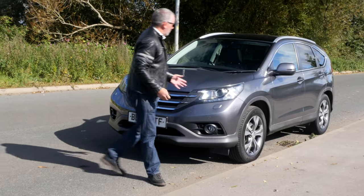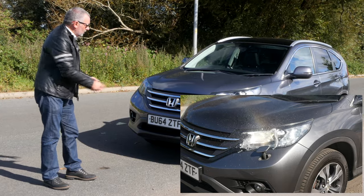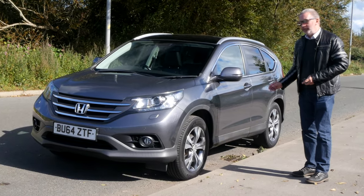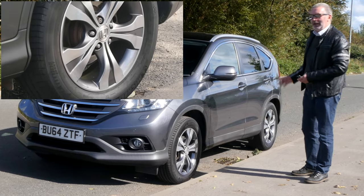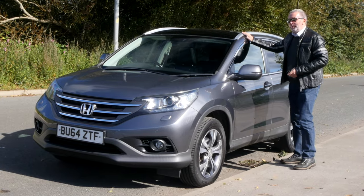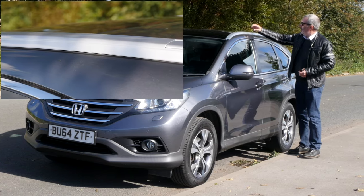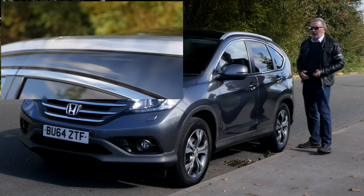So it's got the chrome Honda grille, xenon headlamps, high pressure headlamp wash, the front fog lamps, and you've got the parking sensors in the bumper there. Multi-spoke dark silver and diamond cut alloy wheels, sat on Michelin tyres all round. Roof bar carrier system, the panoramic roof with the electric shade band inside. And this is fitted for roof bars, which there's three positions to go across there.